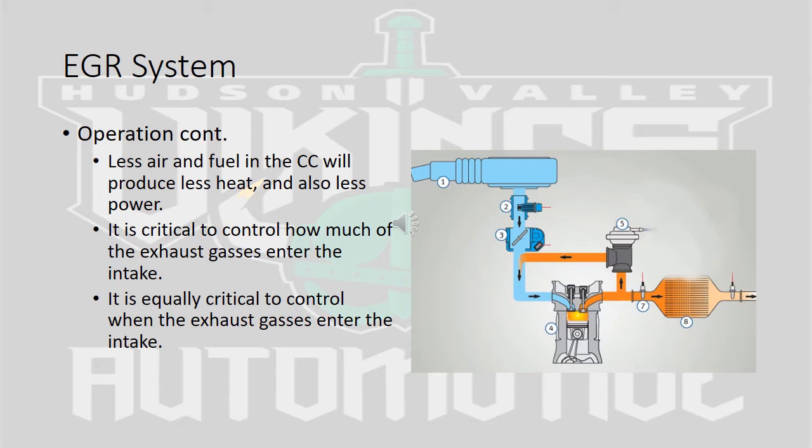engine to run poorly. It'll stumble, might stall, we won't be able to get it started, might cause hard starting problems. We also obviously don't want these exhaust gases going in under full acceleration when we need all the power of the engine. If you put your foot to the floor and you're trying to enter onto a highway, you don't want to have a lack of power for emissions issues. You want to have all that power available so that you can safely accelerate. So we're going to control when EGR operates.